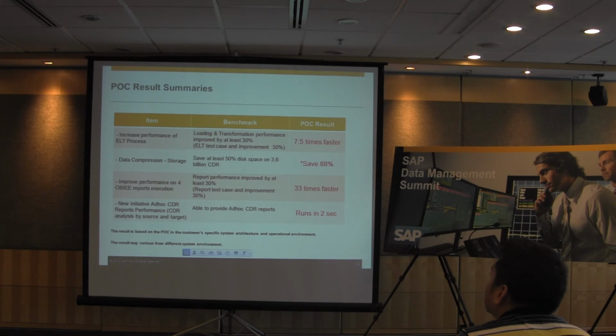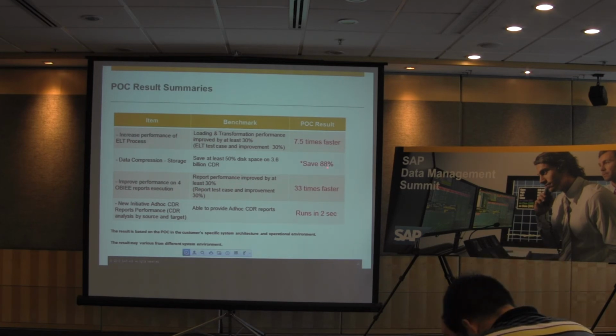So let's look into the detail. There are 3 columns. The first column is the POC item that we're doing, and the second column is the benchmark that the customer is setting. They just hoped to improve everything by like 30% or 50%. You see, for the ELT process, we can have up to 7.5 times faster. And for storage, we can save 80%, just as I said. And last, they don't want to change their OBIEE tools. They still use them, just with a simple connection change to Sybase IQ, and they get 33 times faster report performance. And these are the reports which cannot be run in Oracle, but now can run in IQ.